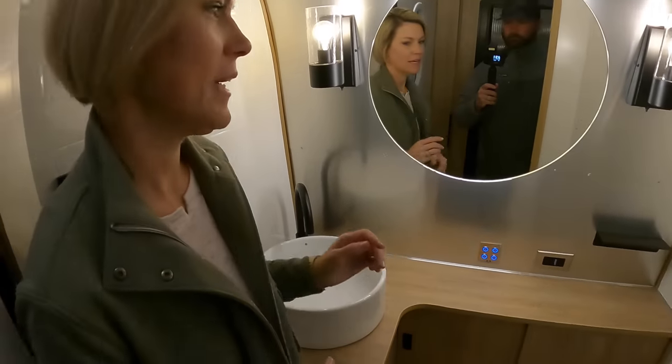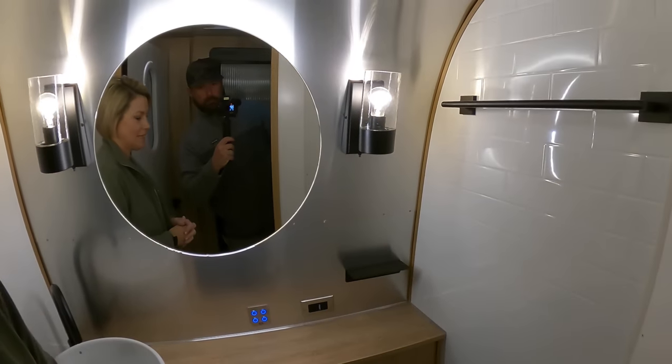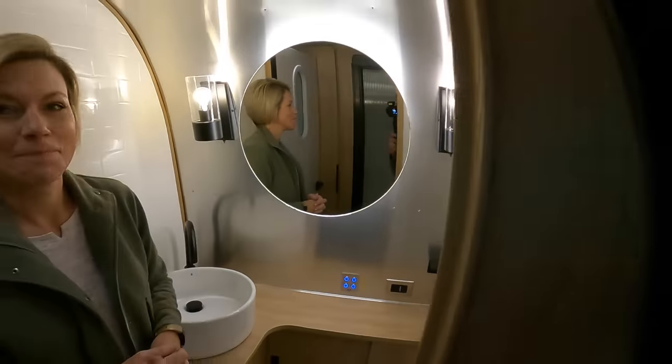Okay, guys, the Pottery Barn style is very present even in the bathroom. Check out the sink, the lighting, the mirror. You can't deny this is a Pottery Barn style in this room.